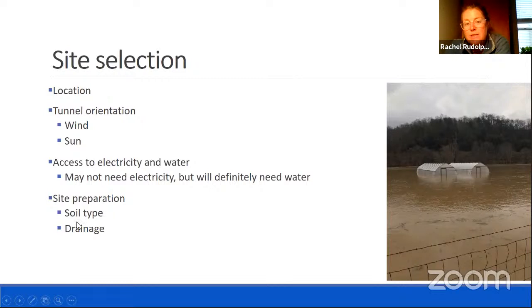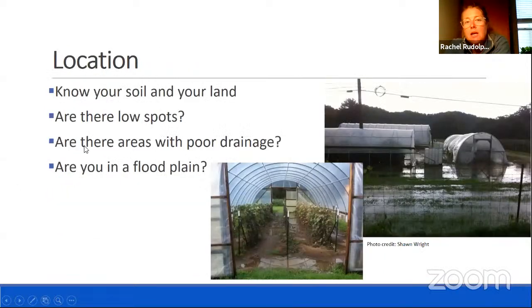Site preparation is really important for a tunnel. So again, thinking about soil type and drainage. So knowing your soil and your land, are there low spots? Are there areas with poor drainage? Are you in a floodplain, right? So this is an interesting case.